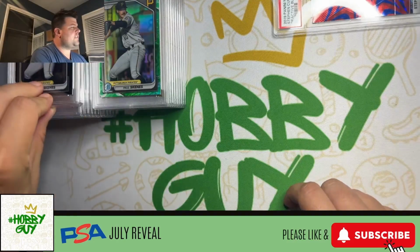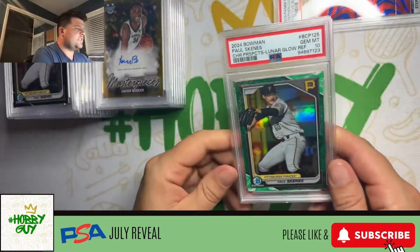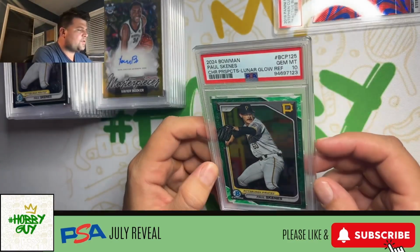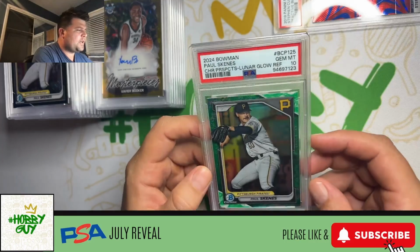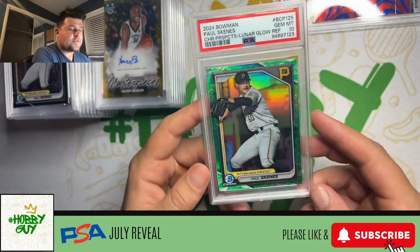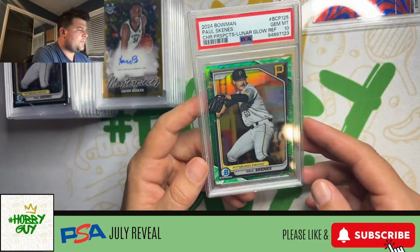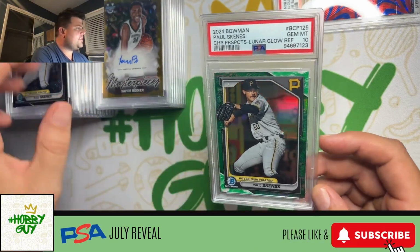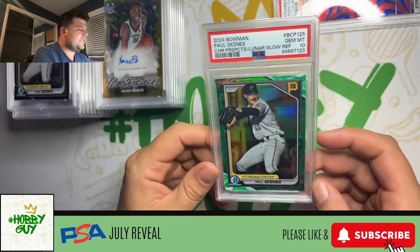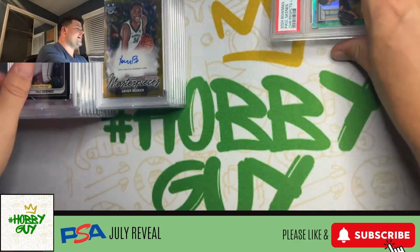Alright, next two cards, we'll start with the smaller one first. Really cool card, Paul Skenes 2024 Bowman, the Lunar Glow. I actually bought these at just the right time, right before his market really started to peak, before the All-Star game, and bought these two as part of a deal. I'll get to the next one here in a minute. Got a PSA 10 on that one.